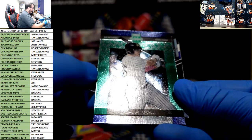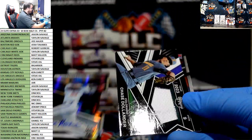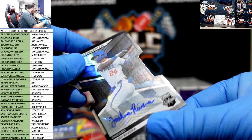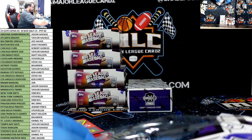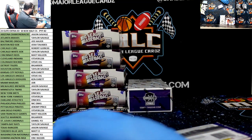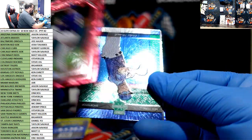Loader. Brock Wilkin to 499. Josh Rivera, 399. Looks like a Cub, I think. Chase DeLander for Colorado. Two left before the big league. Get your obsidians. Let's at least see an obsidian tonight, too. Make something of tonight. Then you never know. Maybe the Prism basketball will go. I don't know. Ty Floyd.